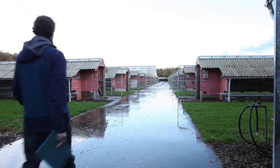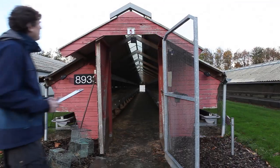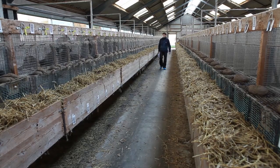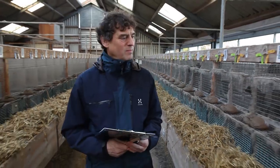We look at 4 criteria. We look at the conditions in which the animals are kept. We look at their cages. We check to see whether the animals have an adequate supply of fresh water. We look at how well the animals are looked after. We examine what is done, when it's done, and whether it is done correctly. This is what we mean by conditions.